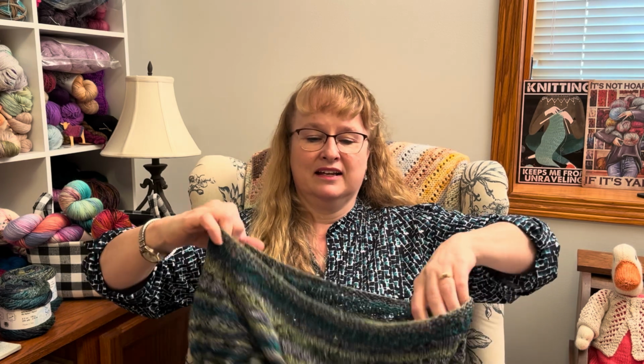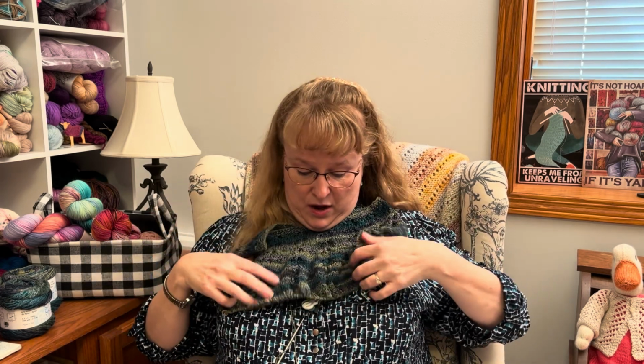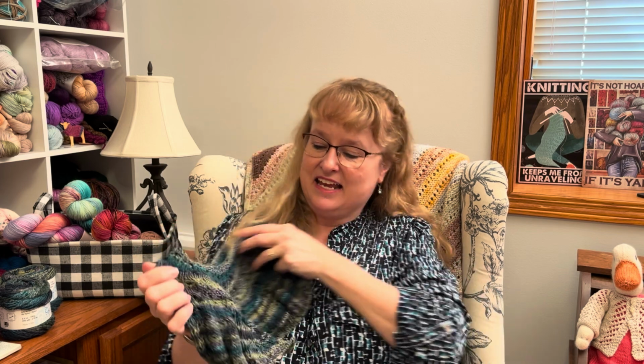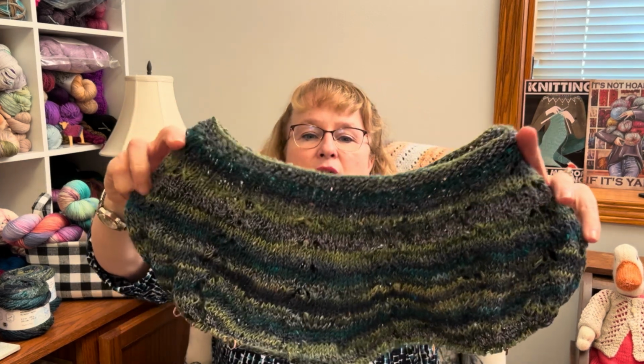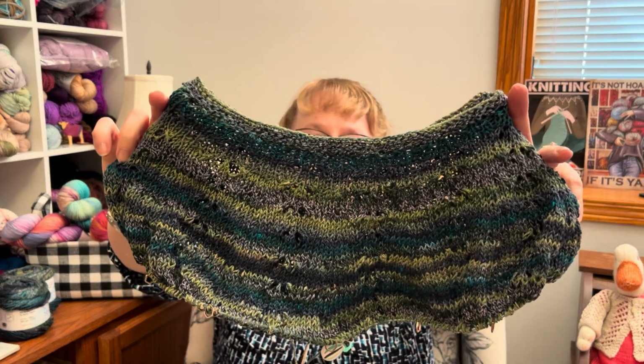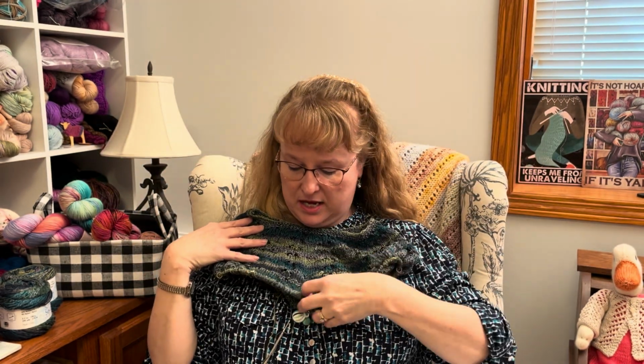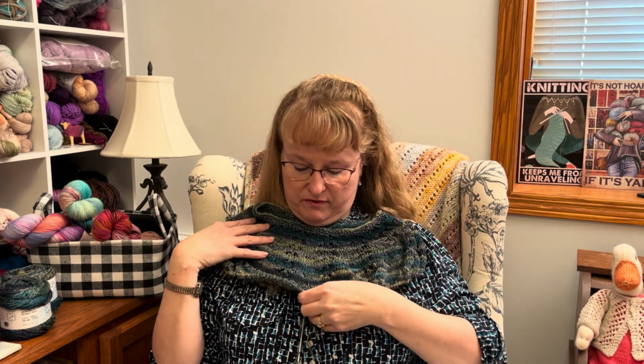Well, I have made quite a good bit of progress on this. I don't know if I spread this out, if you can see the lace. Maybe not, because I have a busy shirt on in the background. But here is how the yarn is working up. Very lightweight and drapey. I definitely will have to wear like a tank underneath. I have black or navy blue, so that will be very nice.